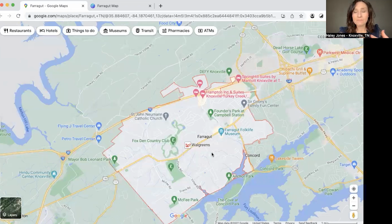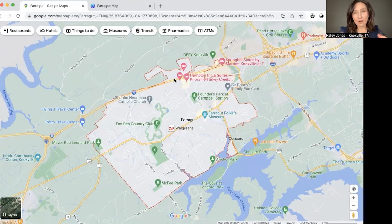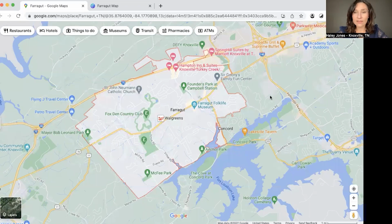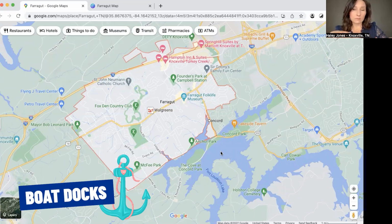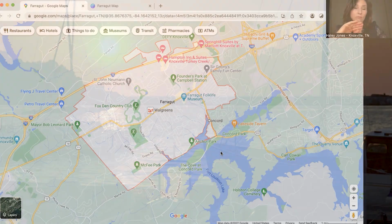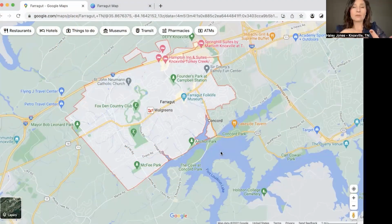So also note that on one side, we've got 40, and on the opposite side to the south, we have the river, Fort Loudon Lake, Tennessee River. So all of this is water frontage. That means you do have neighborhoods in the Farragut area that have boat docks, like personal, single family residential, they own their boat dock. You have some neighborhoods that have a community boat dock. You have some marinas. So that's something that's kind of cool about Farragut.